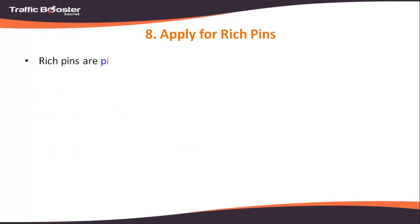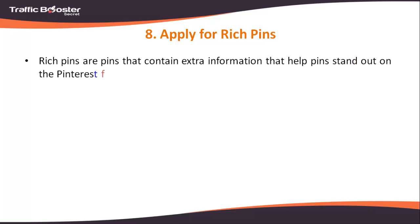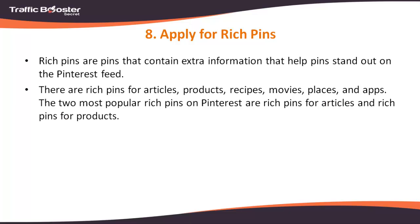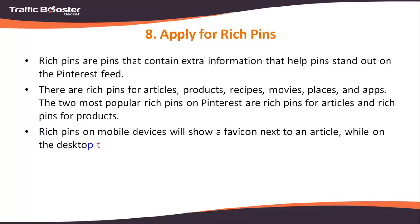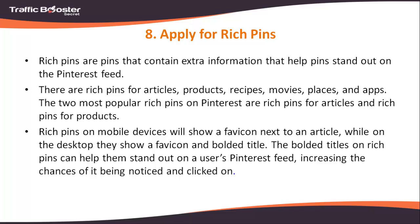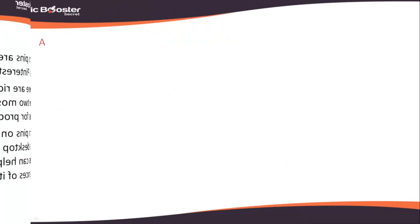8. Apply for rich pins. Rich pins are pins that contain extra information that help pins stand out on the Pinterest feed. There are rich pins for articles, products, recipes, movies, places, and apps. The two most popular rich pins on Pinterest are rich pins for articles and rich pins for products. Rich pins on mobile devices will show a favicon next to an article, while on the desktop they show a favicon and bolded title. The bolded titles on rich pins can help them stand out on a user's Pinterest feed, increasing the chances of it being noticed and clicked on.